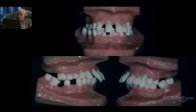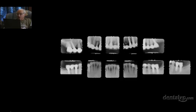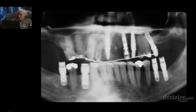So we see the before models, one of my contributions. Stable occlusion and the models, exactly as was planned. Your radiographs showing you an implant supported and assisted restoration. And I might point out the one root, oh, where the heck is that thing? Where are we? Oh, got it. Submerged in an attempt to maintain the alveolus, and that lasted for quite a while, but ultimately was resorbed. Right? Final radiographs.